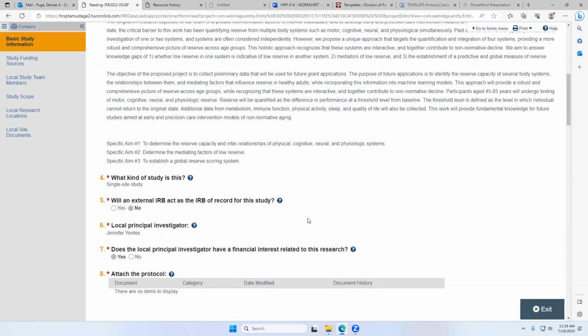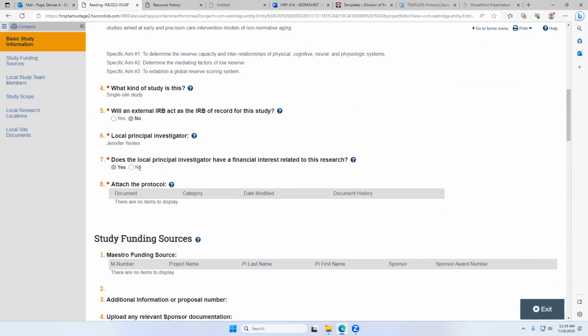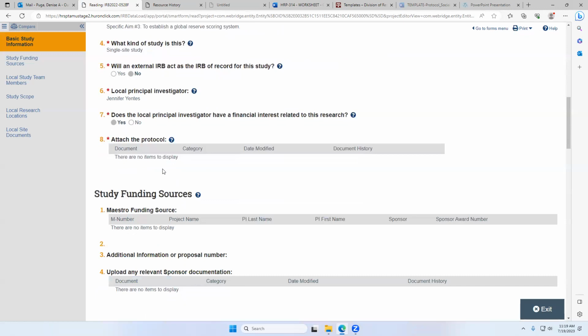It indicates that we're the IRB of record, so that has indicated no. It lists Dr. Yentas as the PI. This is wrong, so we're hoping this will be corrected by the time Huron goes live. It indicates that you have a financial conflict of interest, which I'm guessing you don't, because very few investigators actually do. Okay. All right, great. That's good to know.